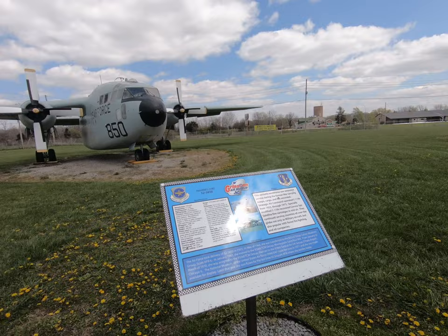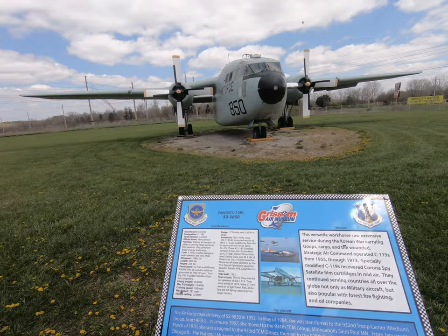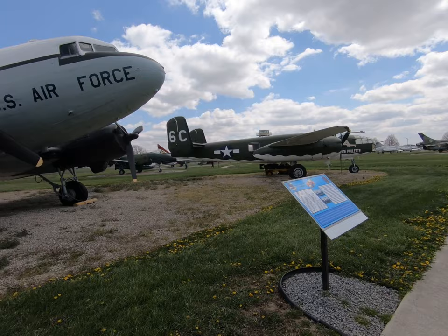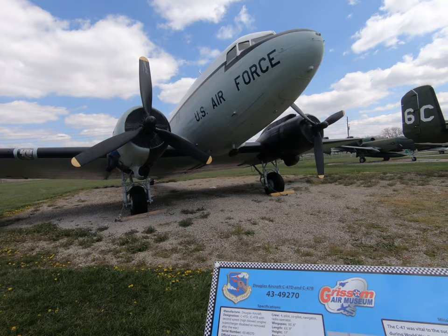Fairchild C-119G, that's a cargo plane. KC indicates that it carries fuel. C indicates it's general cargo. F is fighter. B for bomber. So on and so forth. C-47, commonly used as either a transport or just general cargo.